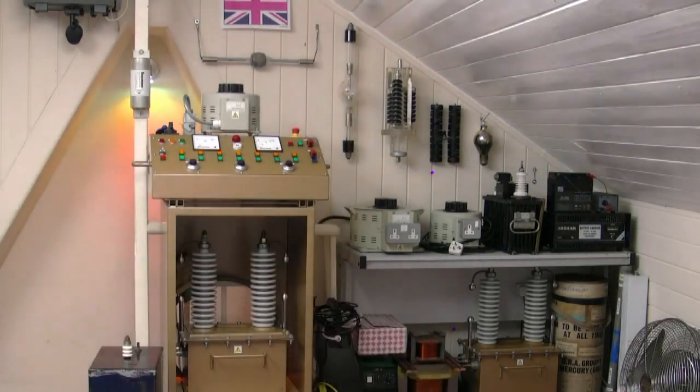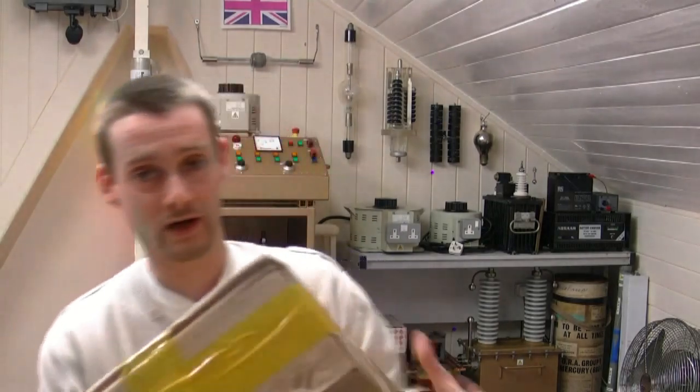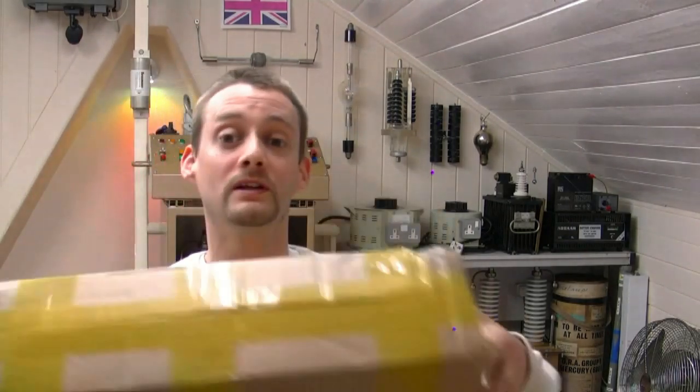Bengalis. It has arrived. Nice tasty little parcels. We all like getting little parcels through the door, don't we? Shall we see what's in it? I'll give you a clue.